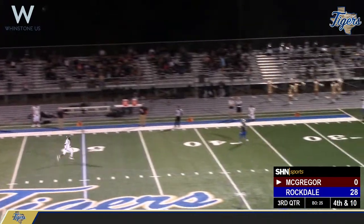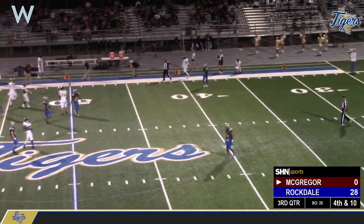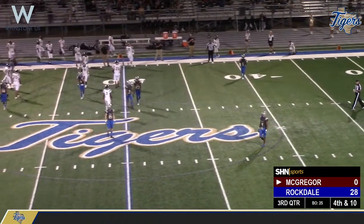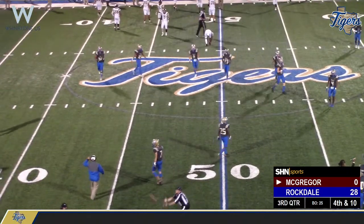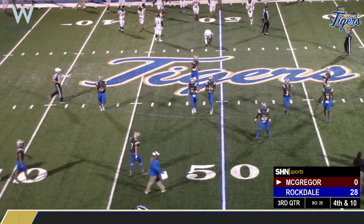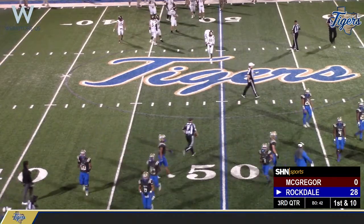Folks tuning in. So here's the snap, and the punt is away from McGregor. It'll roll across 45 to about the 42-yard line, where the official marks it out. And so the Tigers will start first and 10 from their own 42-yard line with 10:31 to go in the third quarter, Tigers leading 28-0.